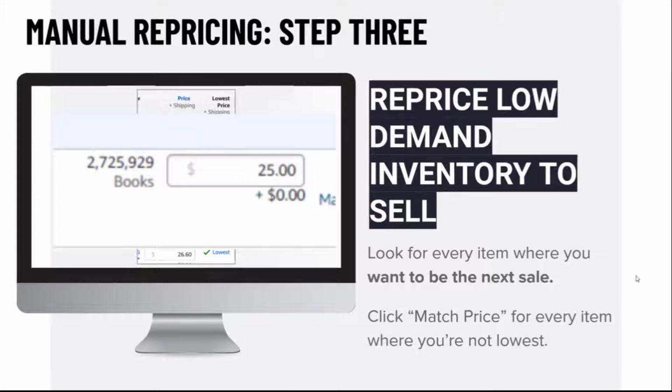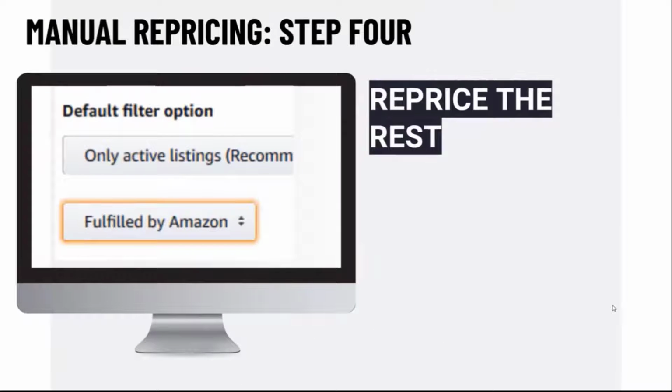Now, what we just did is the most basic part of repricing, which is keeping those low demand items price optimized because those are the ones that are most important. That's the inventory that could potentially languish forever if you're not repricing it daily. So weirdly, even though these are the lower demand items, this is the highest yield part of the repricing process. Okay, now that we've taken care of lower demand inventory, which is always the first step, now we move on to step number 4, which is to reprice everything else.